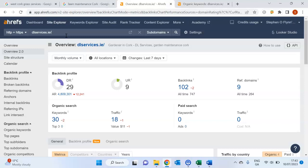As I was saying, the competition isn't high at all. If we look here, he has 9 referring domains, which is giving him 102 backlinks, and he had 747 in his history. With that, he's getting 30 keywords, and he's only generating 18 traffic. He's only getting 18 more clients with his website. I've had a look at a couple of websites, and they're all kind of the same. They're poor enough, so it'd definitely be easy to rank you high in that aspect.